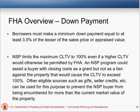Now, borrowers must make a minimum down payment equal to at least 3.5% of the lesser of the sales price or the appraised value. That is a statutory requirement for FHA. Now, NSP limits the maximum CLTV to 100%, even if a higher CLTV would otherwise be permitted by FHA. An NSP program could assist a buyer with some closing costs as a grant, but not as a lien against the property that would cause the CLTV to exceed the 100%. So other eligible sources such as gifts and seller credits can be used for this purpose to prevent the NSP buyer from being encumbered for more than the current market value of the property. And this is something that Matt will go into in greater detail in his part of the presentation.